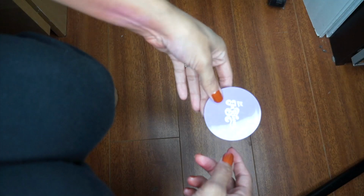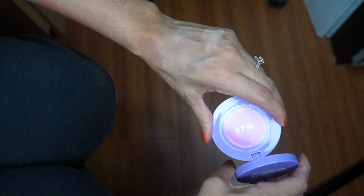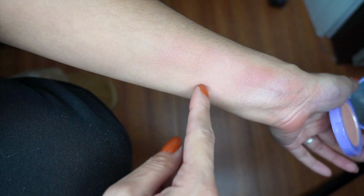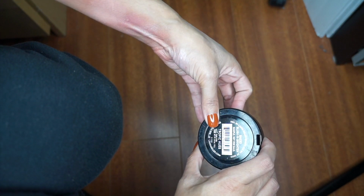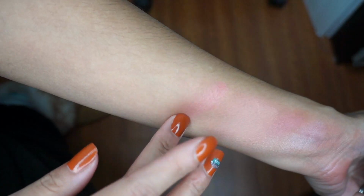I have the Half Baked in Bloom blush. It's a Me and You, it says. Ooh, my stomach. It's that one here. I'm going to go ahead and toss it. I don't really care for that color. At least not in that one. It's too powdery.